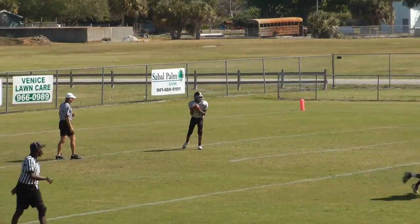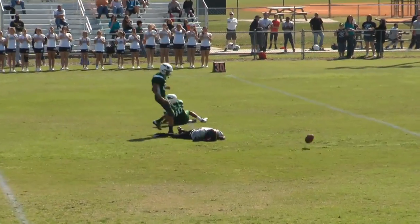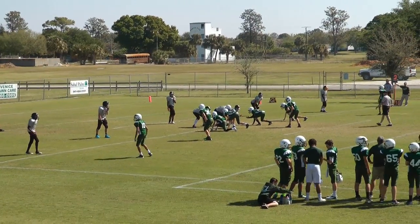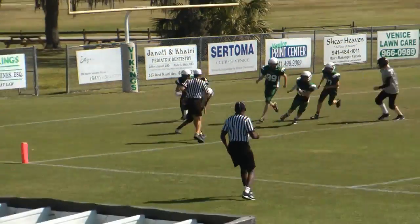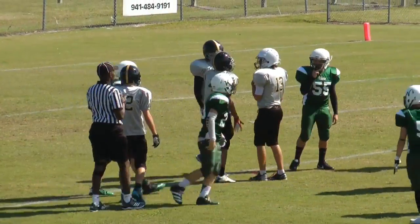Four go back to pass. Pass going to number three. Started by number 10. Incomplete. Go! Get up! Get up! Up by number four. Down the sidelines. Brought down by number 23.